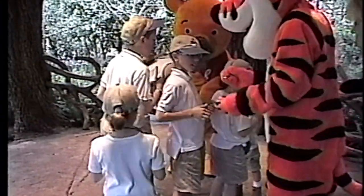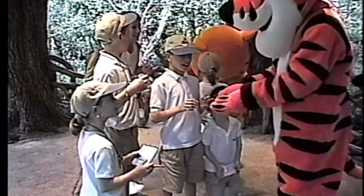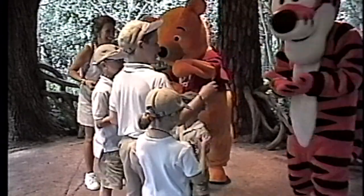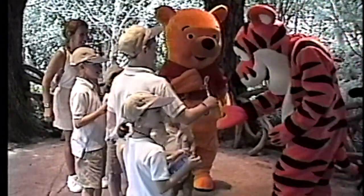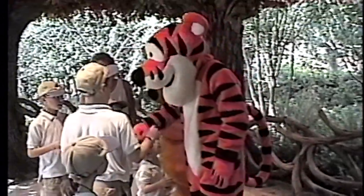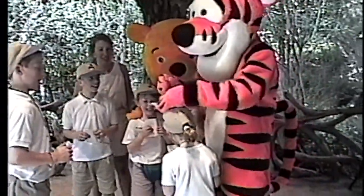Did everybody get Pooh? Just check. Tigger, he's going to give him his Tigger sticker. Oh, did you give your Tigger sticker? As soon as he gets back there for his quick break, I'm going to give it to him, okay? Then we're all going to get together for a picture with them, okay? Tigger needs a head.